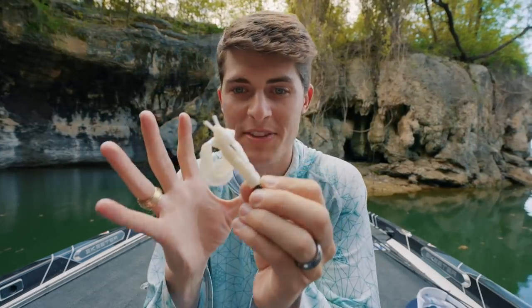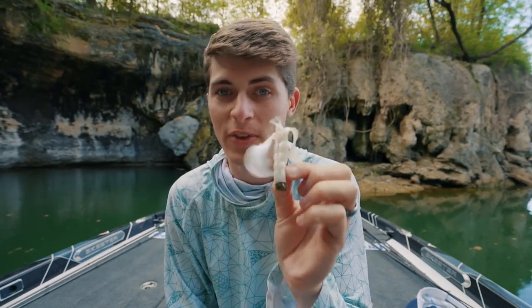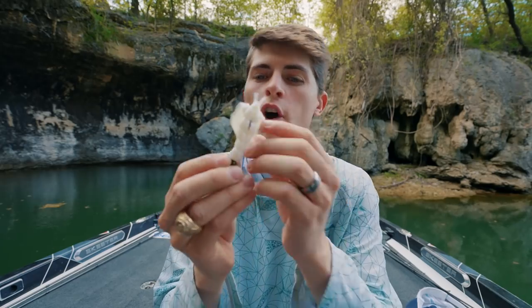And I feel like the size of this also leads to an incredible hookup ratio. I hardly ever lose fish on this thing on a bed. And I think that's because they eat it, as you'll see from some of this footage here in a second, some underwater footage, they eat it from the back, and that hook gets them in the roof of the mouth every single time. Like I said, I hardly ever lose fish on this thing, and it's really caught the most bed fish for me over the past almost decade of my life.